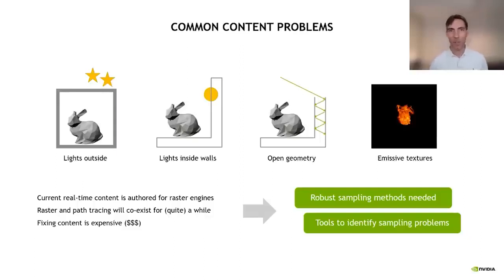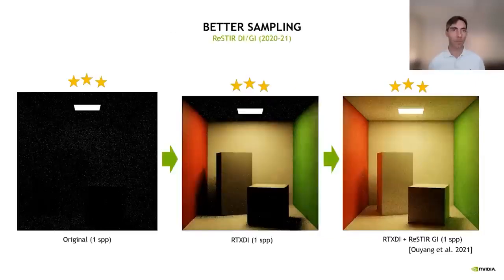And then second, I also think we need better tools to understand where and what is causing a particular rendering issue. So for rasterization work, there are by now very well developed tools for analyzing performance problems or looking at where issues are coming from. We need a similar suite of tools for real-time path tracing. So I will show an example of how better sampling can help address this problem, even without changing the content.